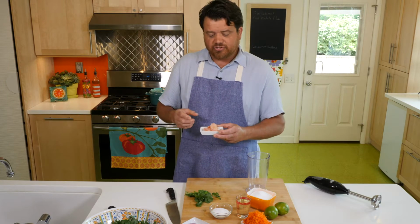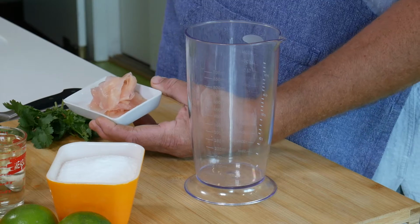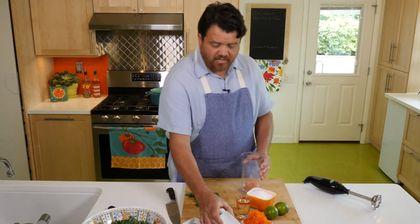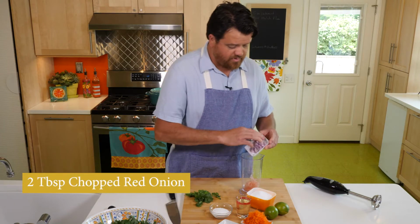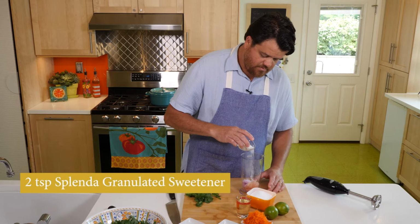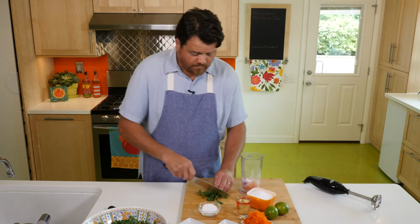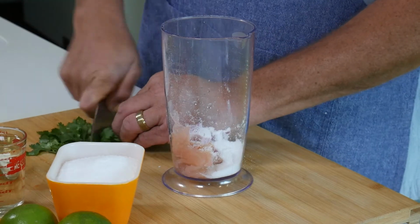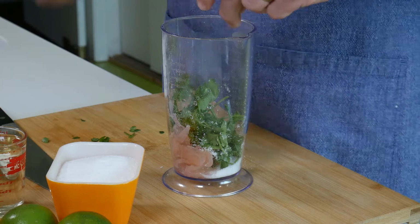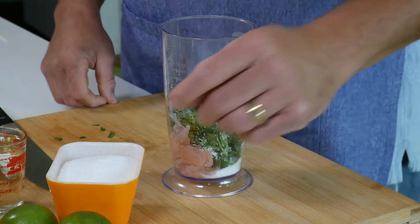Now, pickled ginger is something that you can easily find in most grocery stores, particularly Asian grocery stores. So we're gonna add that along with just a little bit of red onion, some sweetener, and fresh cilantro. Now, you could possibly throw in something like Thai basil or another herb, but I really like cilantro. I like the herbaceousness that it adds to this.